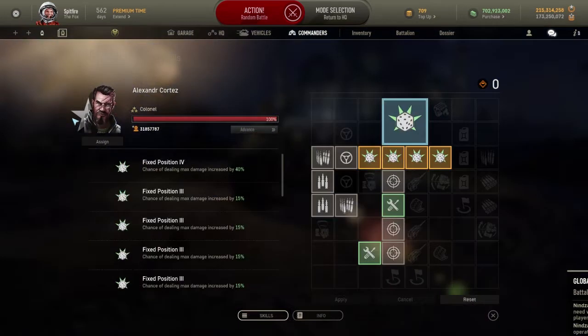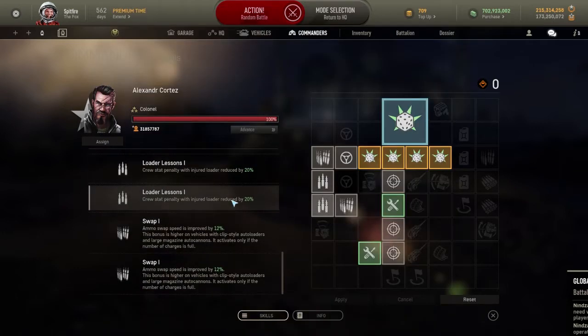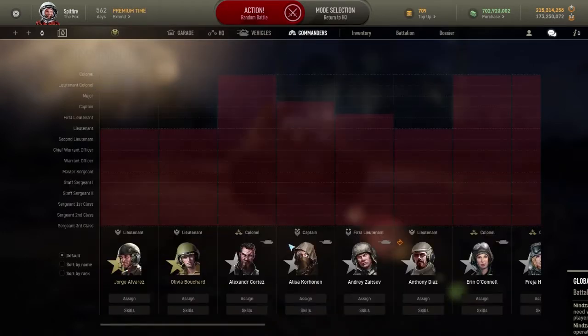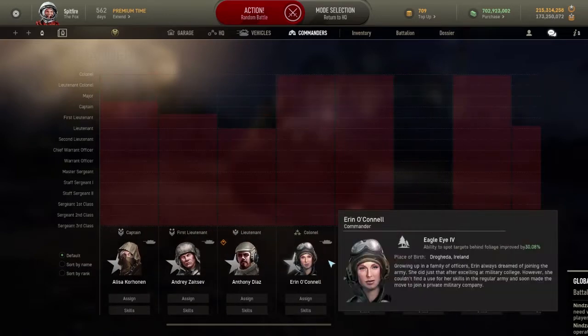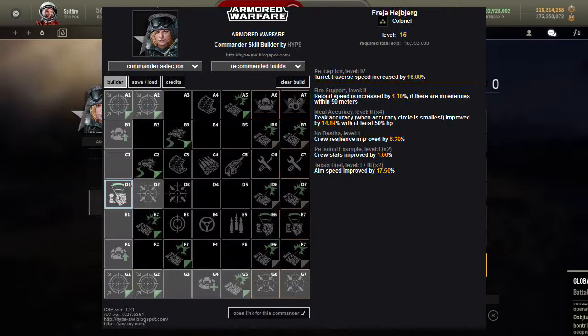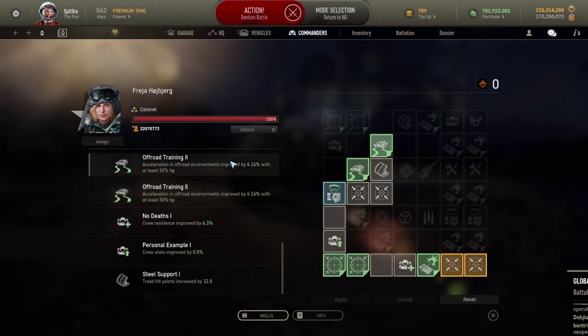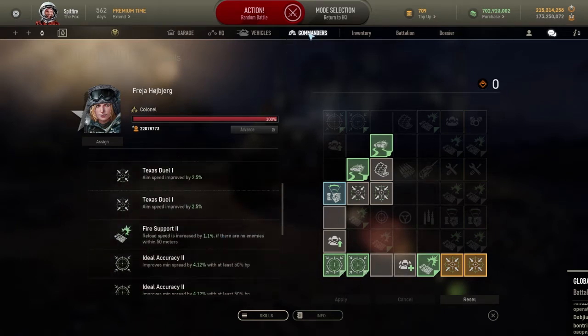I usually go with Cortez simply for the chance of dealing max damage. The fact you have the longest reload time, you're going to have to make every shot count. Pretty decent fuse in that guy. Apart from that, you could always use Freya for the maximum accuracy with absolutely intense aim speed and pretty good minimum spread as well, and also gives you some acceleration off-road too, which is pretty nice.